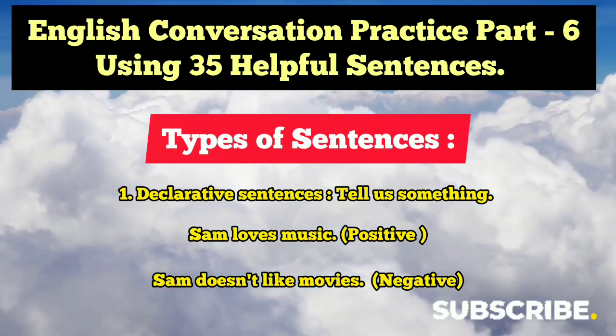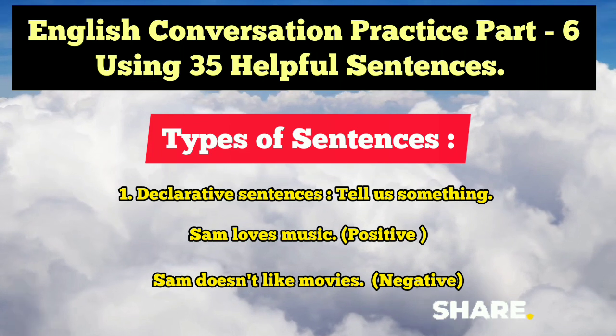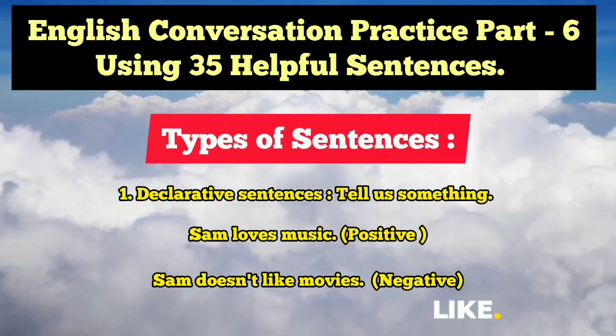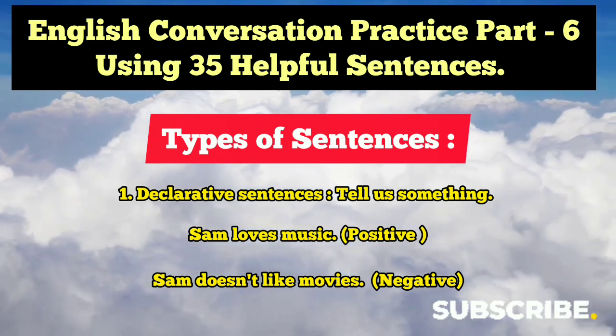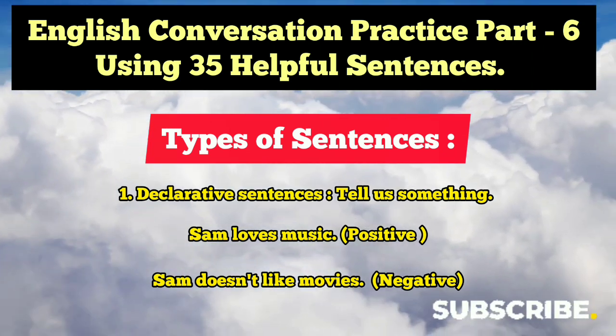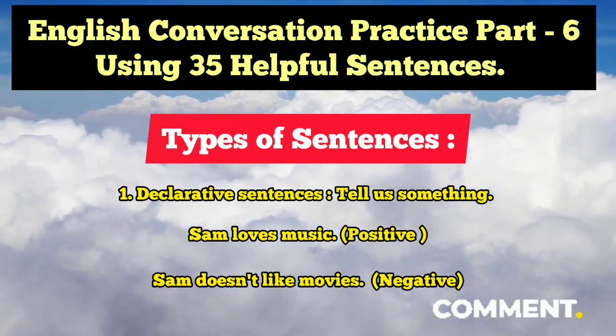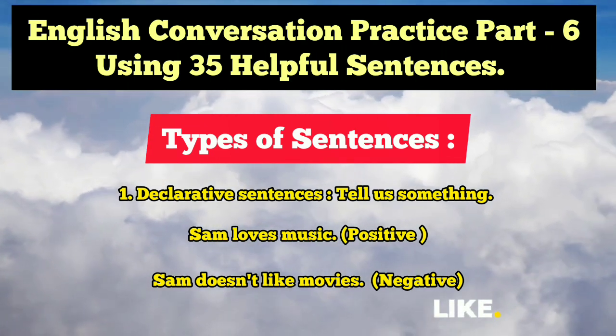Declarative sentences tell us something and give us some information. As you see, Sam loves music. This sentence is giving me some information. It's a positive sentence. Similarly, Sam doesn't like movies. This is also a piece of information, but it is a negative sentence. So declarative sentences give us information, tell us something about someone.